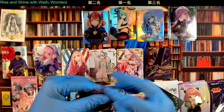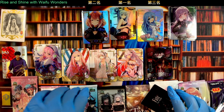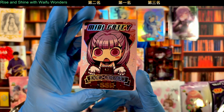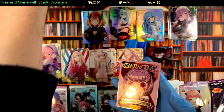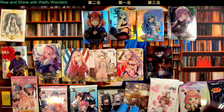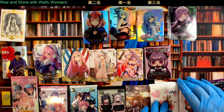Usually Fate Stay Night is like the most not safe for work thing I open, and then today it's just like normal, regular stuff. Here's another one. Okay, well, mini Fatey. I mean, it's cute, but it doesn't really count as a waifu, sorry. I mean, I guess she could be a waifu, but maybe not. But cool, it's a cool set, anyway.